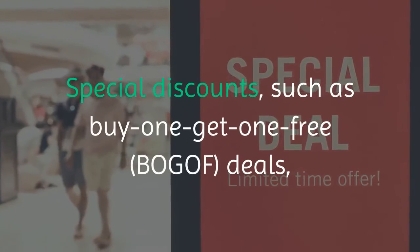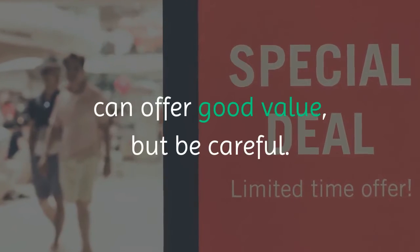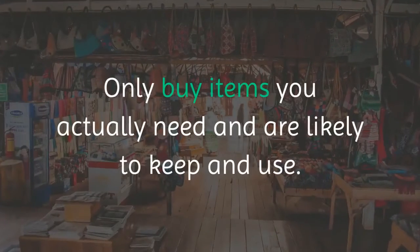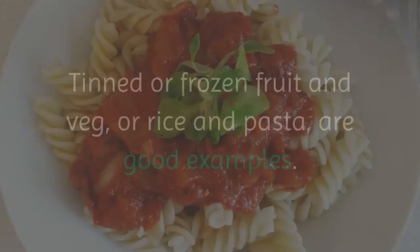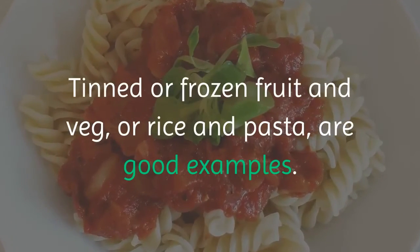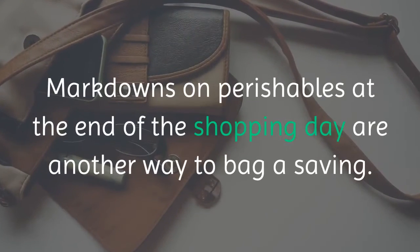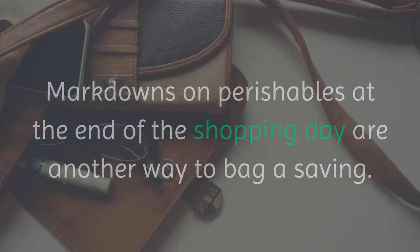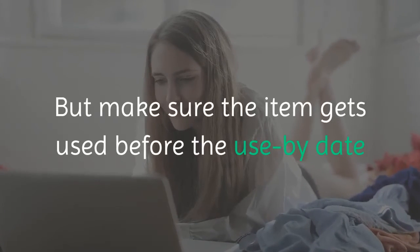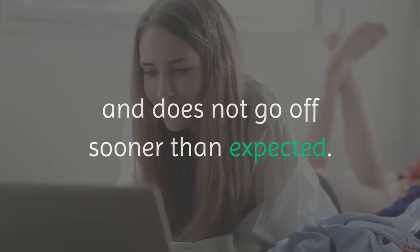Beware of bog-off offers. Special discounts, such as buy one get one free bog-off deals, can offer good value, but be careful. Only buy items you actually need and are likely to keep and use. Tinned or frozen fruit and veg, or rice and pasta, are good examples. Markdowns on perishables at the end of the shopping day are another way to bag a saving. But make sure the item gets used before the use-by date and does not go off sooner than expected.